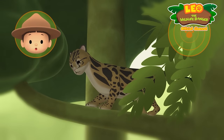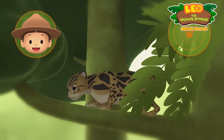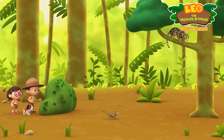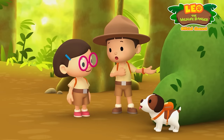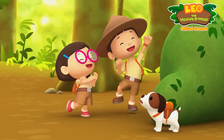Is that the cub's mother? It has the same cloud-like spots. It must be the clouded leopard's mother. Great work, Hero. We're coming over. We did it. We found the clouded leopard's mother. Great work, everyone. Yay! Hooray!